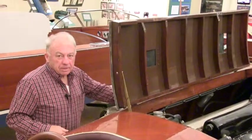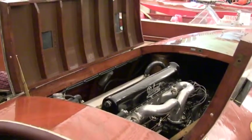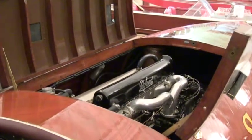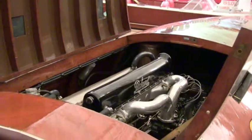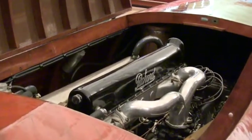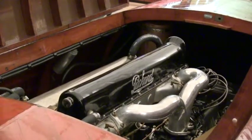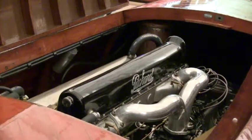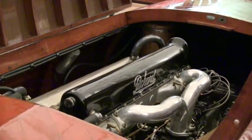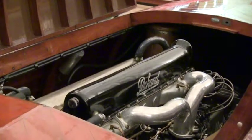Well, Sean, we're looking into the engine compartment of this Gold Cup. Can you tell us a little bit about it? Yeah, I certainly can. This is a 625 cubic inch Packard Gold Cup engine. This particular type of engine was the one that Dunsford was able to purchase and put in the boat when he first had it built. After he ran it for a number of years, the boat was, of course, put away and sold. He wasn't too impressed with it. He built a different boat.